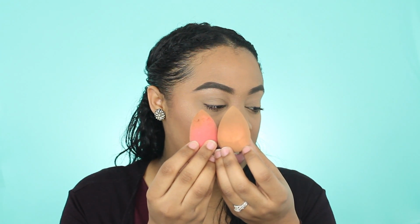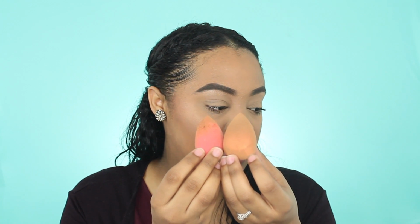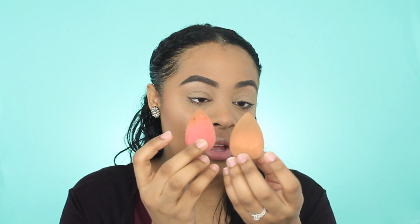Okay, so I have my old beauty blender, and then this one. You guys can see that this one is bigger. Can you guys believe that? This one's bigger than the beauty blender, and they're both dry. So imagine when they're wet. It's crazy.